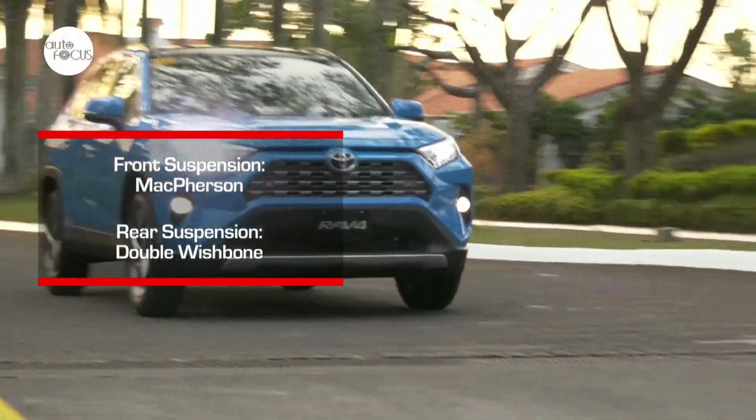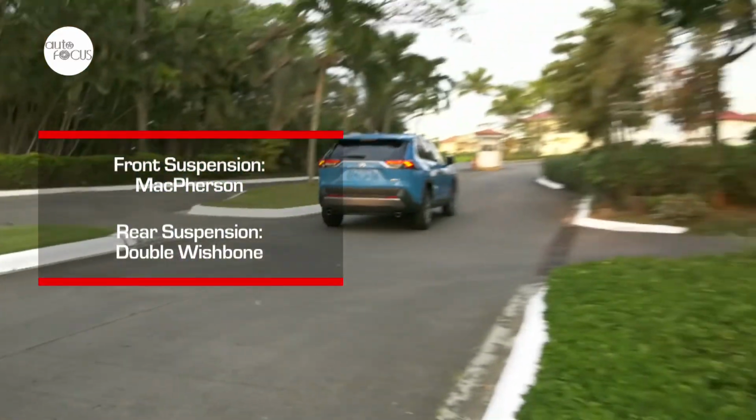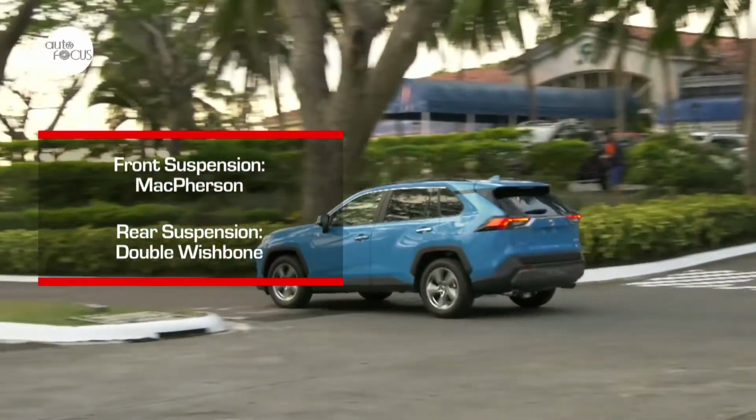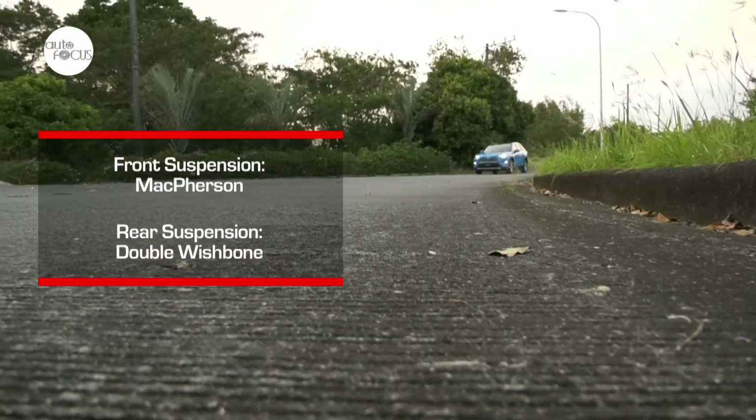Toyota also did special tuning to the front and rear suspensions of the RAV4, which ensures a supple ride with responsive handling. It features a McPherson strut at the front and a double wishbone at the rear.